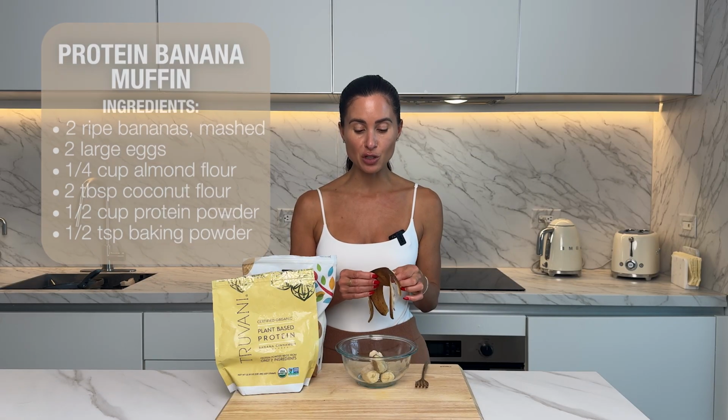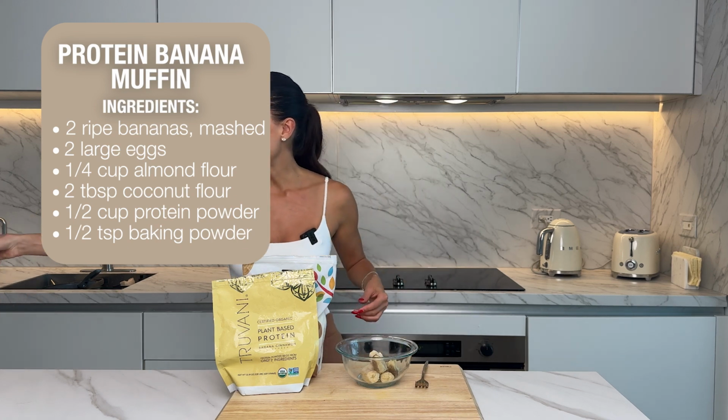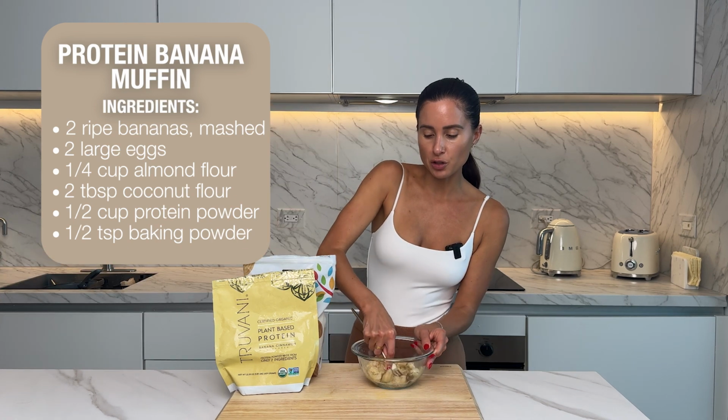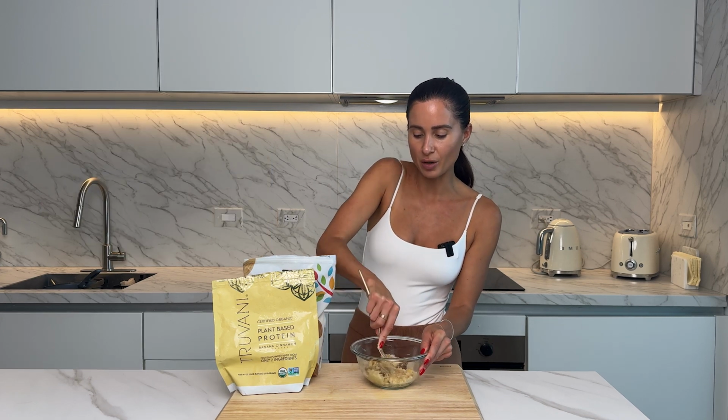First, I want you to take 2 to 3 ripe bananas. You're just going to put them in a bowl. Super simple. You just mash them up until you get a really ooey gooey consistency, and then we are going to add the rest of our ingredients.